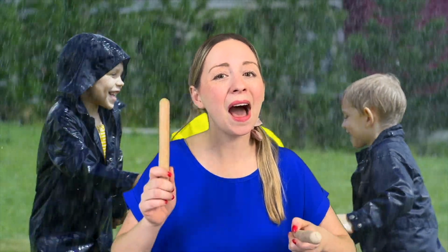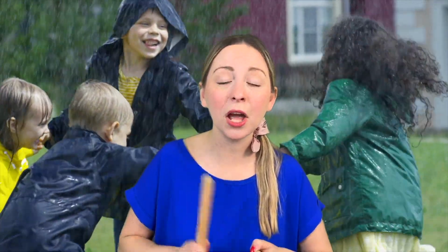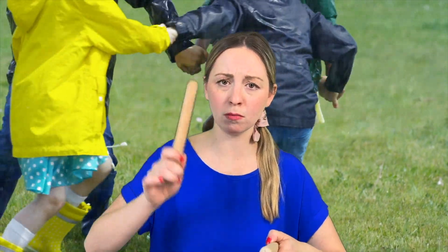Raindrops falling two by two, hurrah, hurrah. Raindrops falling two by two, little ones stopped to say peek-a-boo, and they all started falling down to the ground when it started to rain. Boom, boom, three.